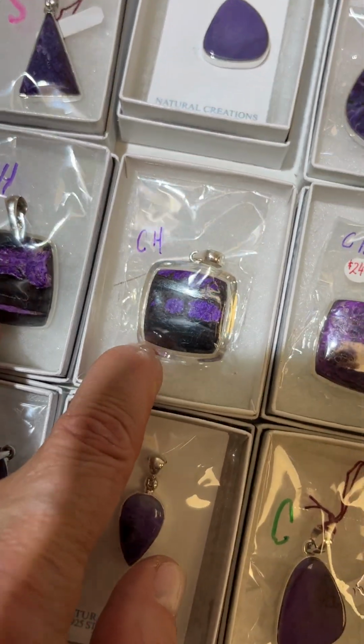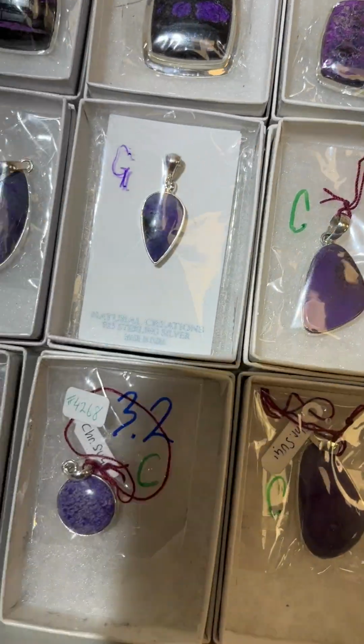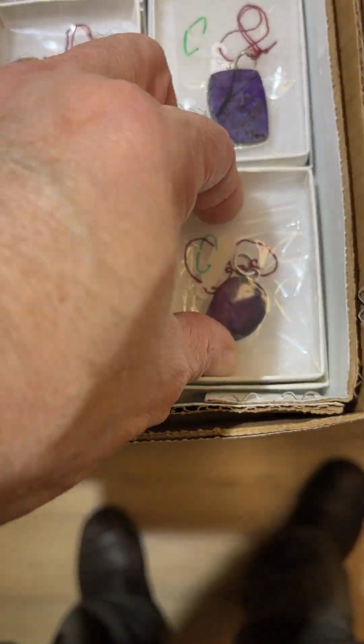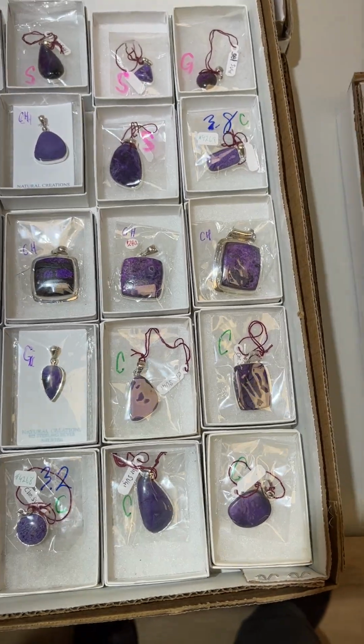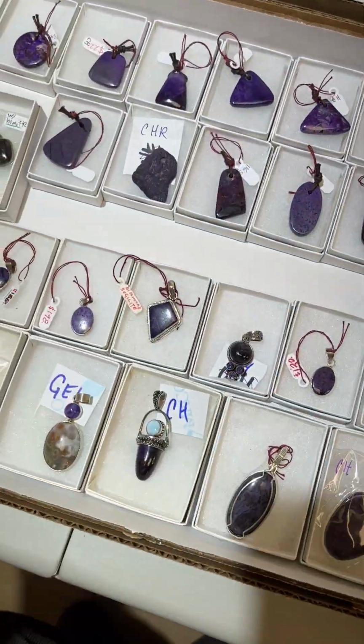These have the hematite banding on them, nice square shapes, and more interesting stuff in each one of these. Look at the color on that. I mean, it's gorgeous stuff, no doubt about it. But these are the C's, and now we're going to look at the D's.